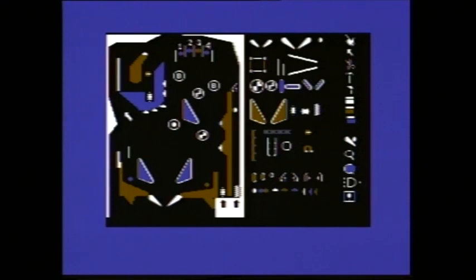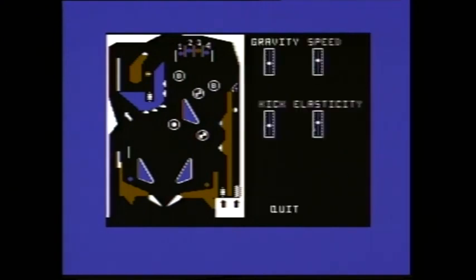We'll move on to that which is supposed to represent the globe, the real world, and we can change, well, gravity if we like. Make it a bit stronger. Oh no, let's make it a bit lighter, see what happens. And elasticity, that's the bounce of the ball, so we'll change that a bit. Pull that down here. Right, quit that.